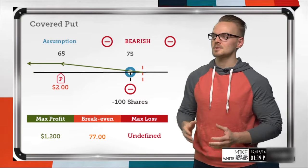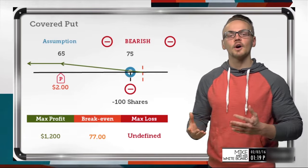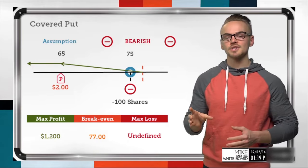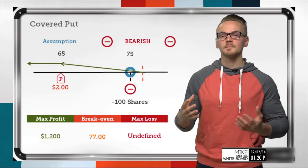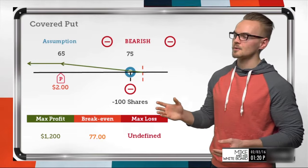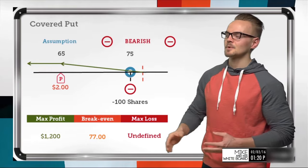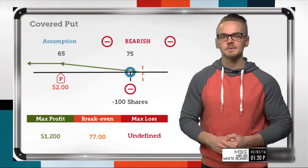So basically what we're doing here is we're creating the opposite of a covered call. Instead of owning shares and selling a call against it to lower our cost basis, we're shorting shares and we're selling a put against this to reduce our short basis. It's a little interesting how it all flows together, but we'll get through it all here. We've got an example of shorting 100 shares of stock at 75, and we're looking at shorting a put at the 65 strike for $2 in premium.